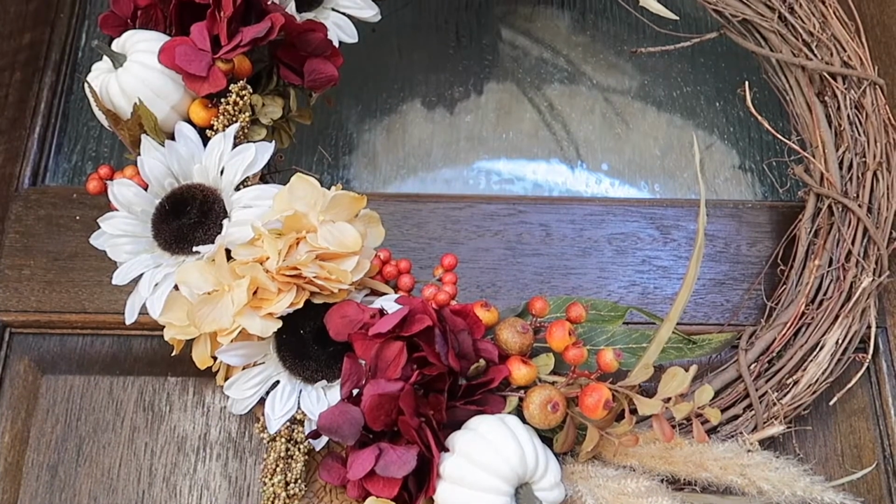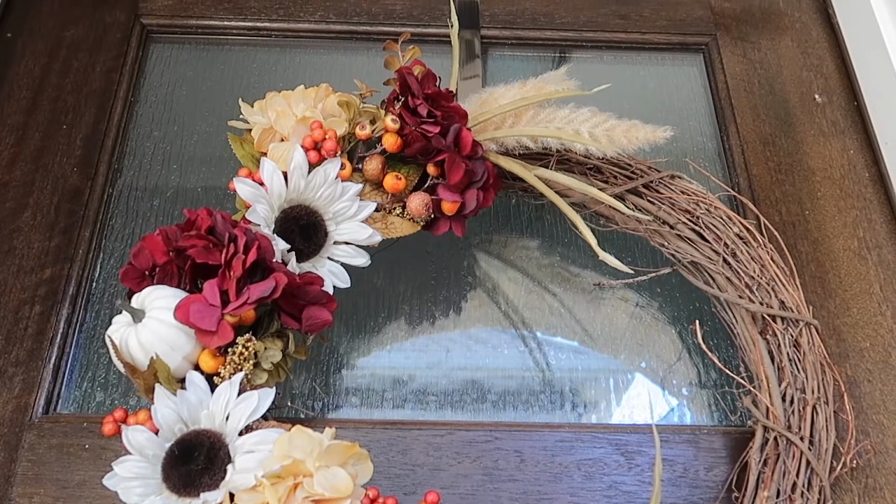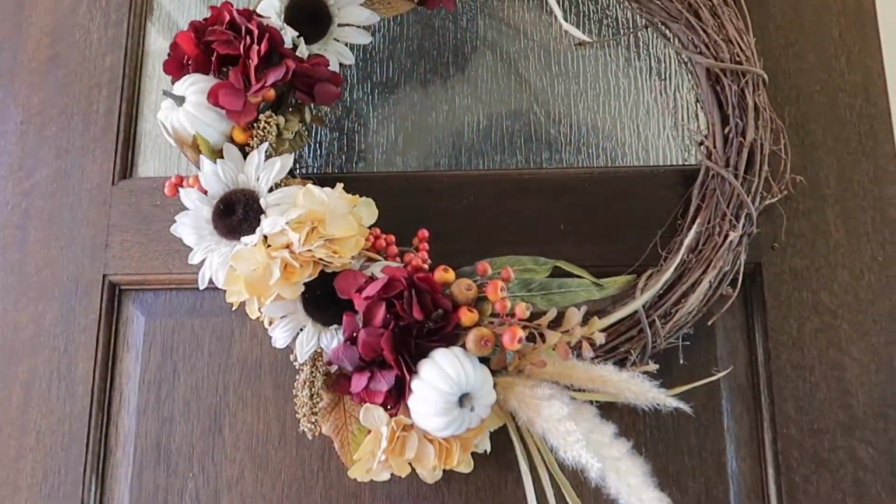The white sunflower picks match the ones on my entry table. This helps to bring in the cohesive look from the courtyard into the house.